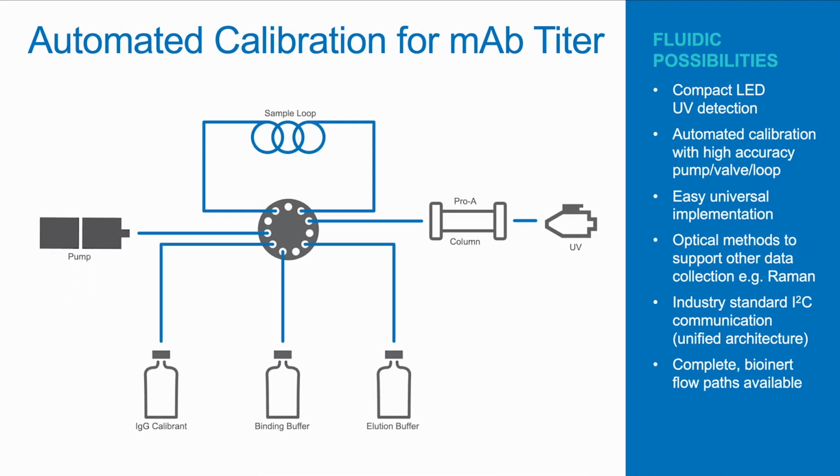Generating antibody calibration curves is typically a laborious process that requires preparing multiple serial dilution levels. In addition to being time-intensive, this process is also prone to dispensing errors in sample and diluent volumes. This can cause calibration outliers that affect slope and intercept values, or result in lost time preparing and running new calibration standards.